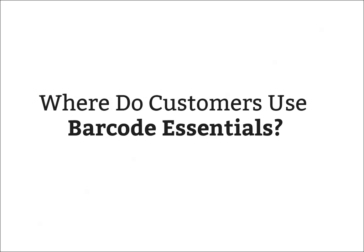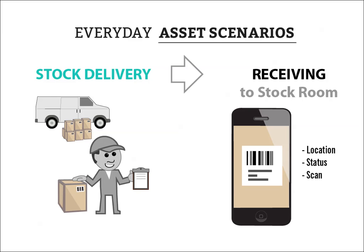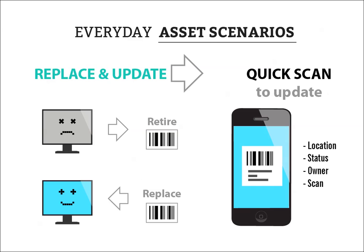So, where do customers use Barcode Essentials? Here are some everyday asset handling scenarios. A stock delivery involves receiving new assets into stock so the CMDB has a record of the actual item, its temporary location and its status. Assets that need replacement or repair: retire the current asset by scanning and updating its status and location. Then scan the new replacement asset, assigning its new location, status and owner.